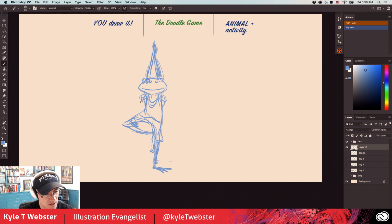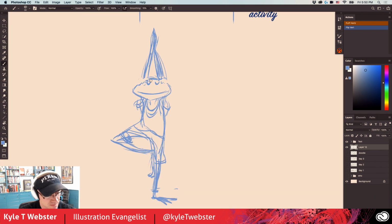I kind of want those eyes to be closer together, so I'm gonna move those as well. There, I like that. I like those proportions better. I think that's funnier. Get those arms out to the side. I also want that mouth to be higher. I like that. All right. There we go. Maybe a little necklace here.